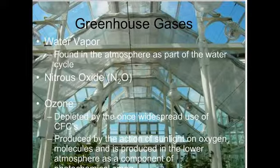That's not an issue anymore. It's not as much of an issue, the CFCs. They've been banned pretty much worldwide. They don't get used anymore. And so the ozone layer is slowly starting to repair itself.